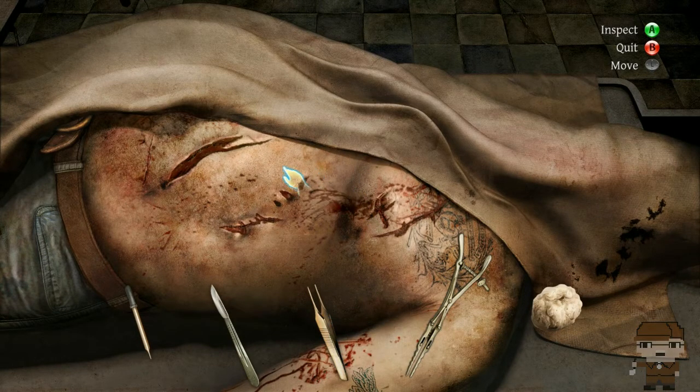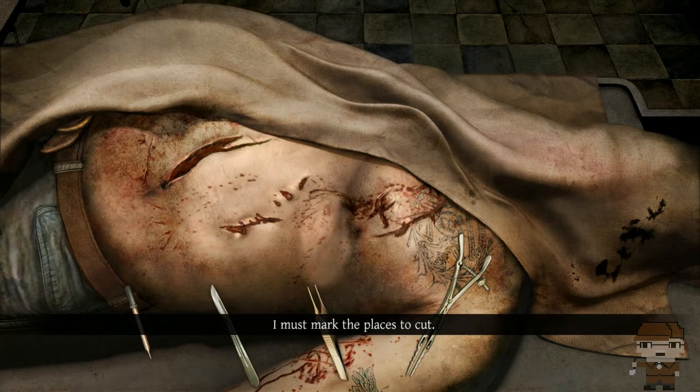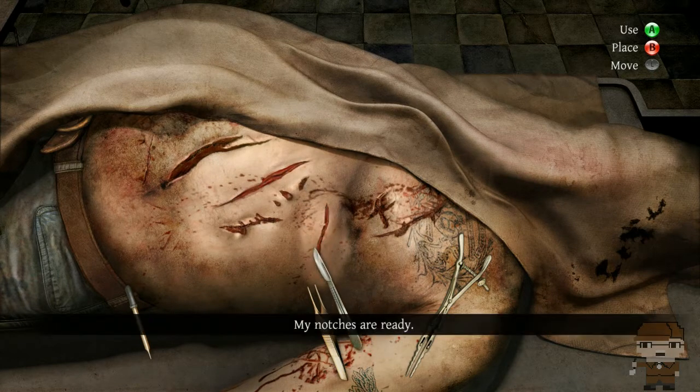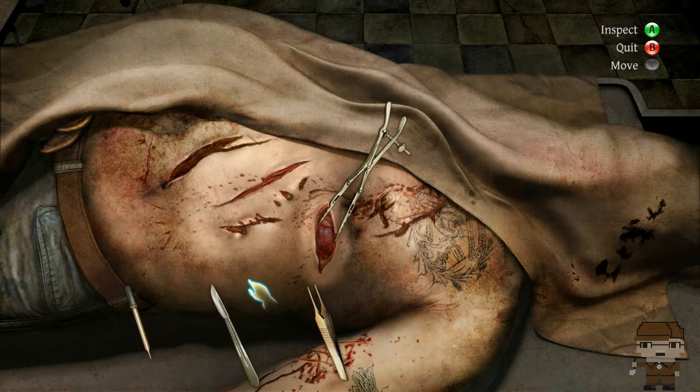Alright, so we want to do things to this body. We do not want a pipette. We use a scalpel, tweezers, and a rib spreader. Alright, so we want to cut things up. I must clean the body. Oh, sorry. No, it is unnecessary. Oh, I'm sorry. Cotton, here you go. I must mark the places to cut. Alright, simple enough. My notches are ready. And we got the rib spreader. Here you go. And we are looking at things. No, we did scalpel again.